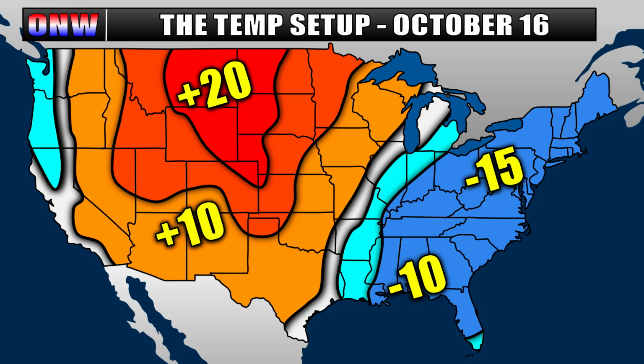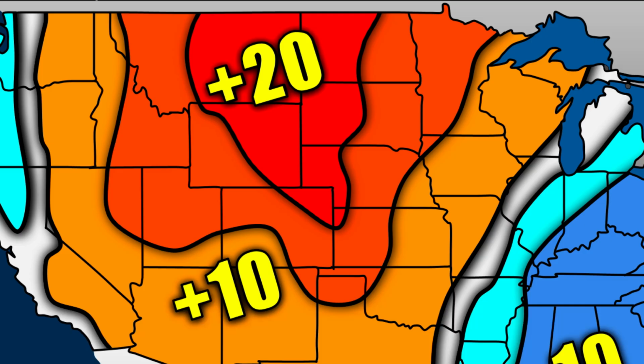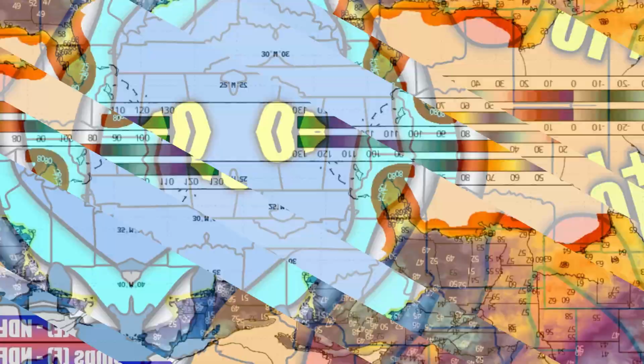The West, though, is going to continue at least baking relatively for this time of the year. Especially as you go up there into Montana and Wyoming. Temperatures 20 degrees above average at that point.